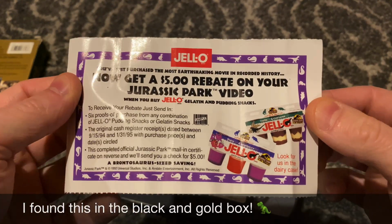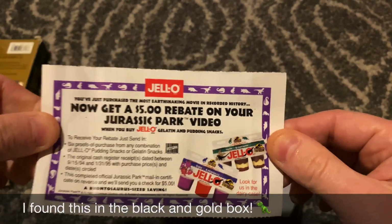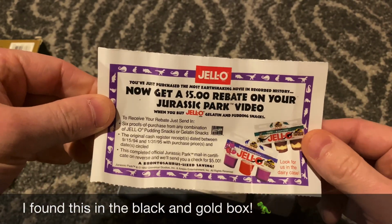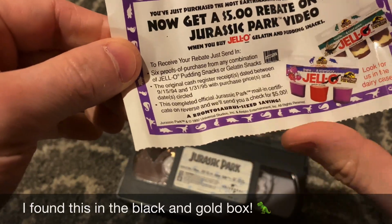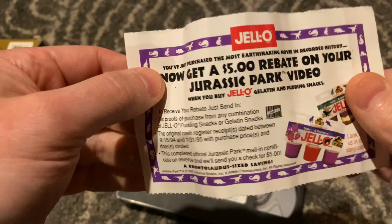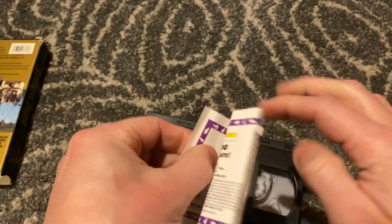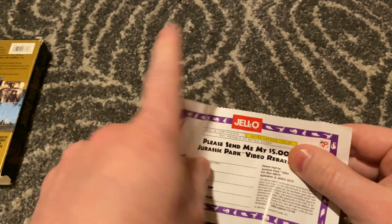It's a $5 rebate on a Jurassic Park video. What? I already hit. Oh, snap. That's crazy. This person straight pulled this out of something. It's perforated, like they actually tore it out of something.